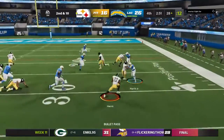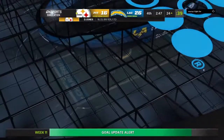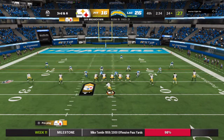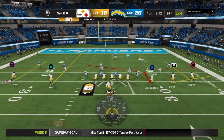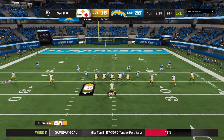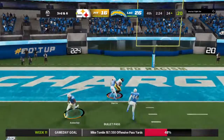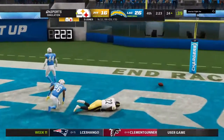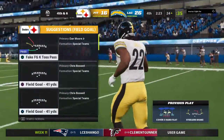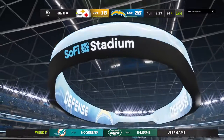Looking to throw. Jones. And he's brought down at the 24 after a gain of 4. The Steelers on 3rd down, 3 for 7 so far in this game. This will be 3rd and 6. Back to throw. Jones. And oh no, it's incomplete. Well, it's a touchdown if he holds on, but somehow took his eyes off of it, falls to the ground, and brings up 4th down.